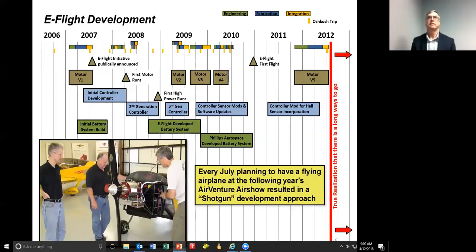But in the work with Sonex Aircraft, of course, every year we had this July show, the Experimental Aircraft Association Oshkosh or AirVenture Air Show, which was one of the places that was always a main marketing for our aircraft and everything. So with such, we were always every year trying to demonstrate this electric airplane at that show. And through that time in the development, it felt like every year we ended up into a shotgun development approach.